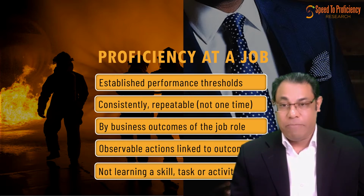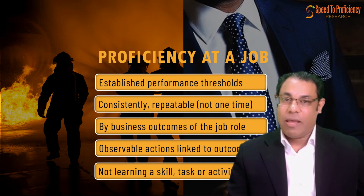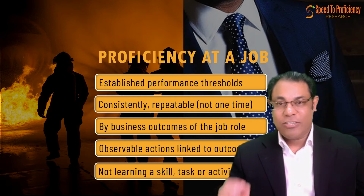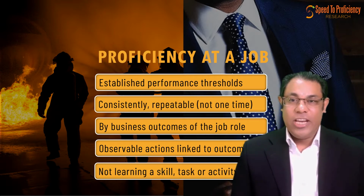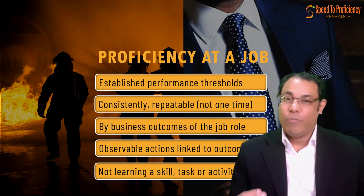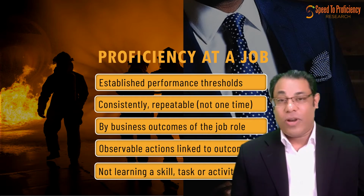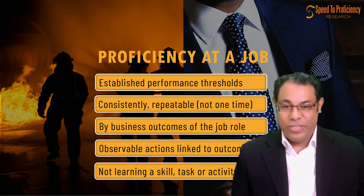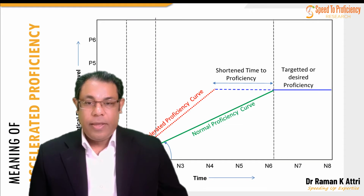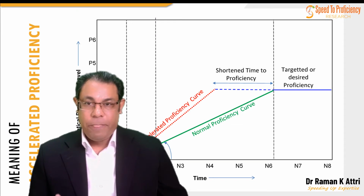their training programs. We learning designers forget to ask about proficiency metrics of the roles and then design training to attain that proficiency. Because we start delivering programs meant for skills, tasks, and activities, not for outcome, not for consistency, not for proficiency. Let's expand upon the term time to proficiency.